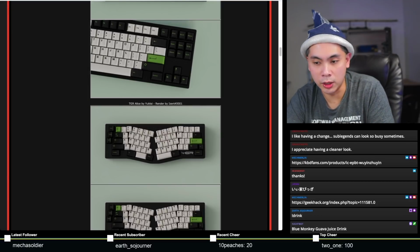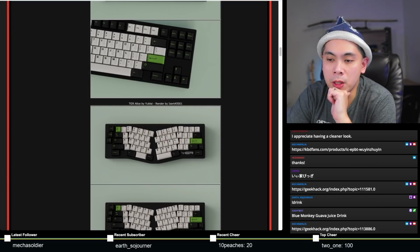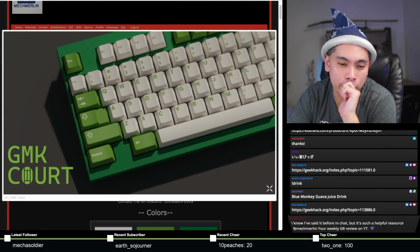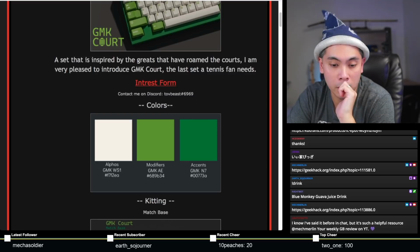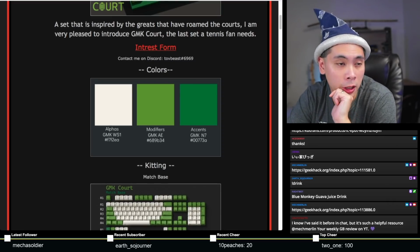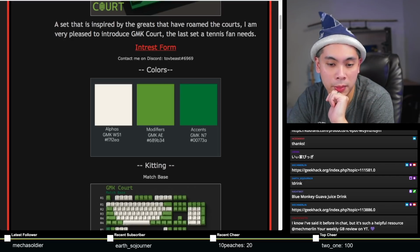Anyway, next one is another green set. Here we go. This is GMK Court. When I first looked at this, I was like, oh, hey, is another Triumph Adler coming back? There we go. This one is GMK Court, also using stock colors. And check that out. It shares a color with the GMK Panda. Or actually, it shares two colors with GMK Panda.